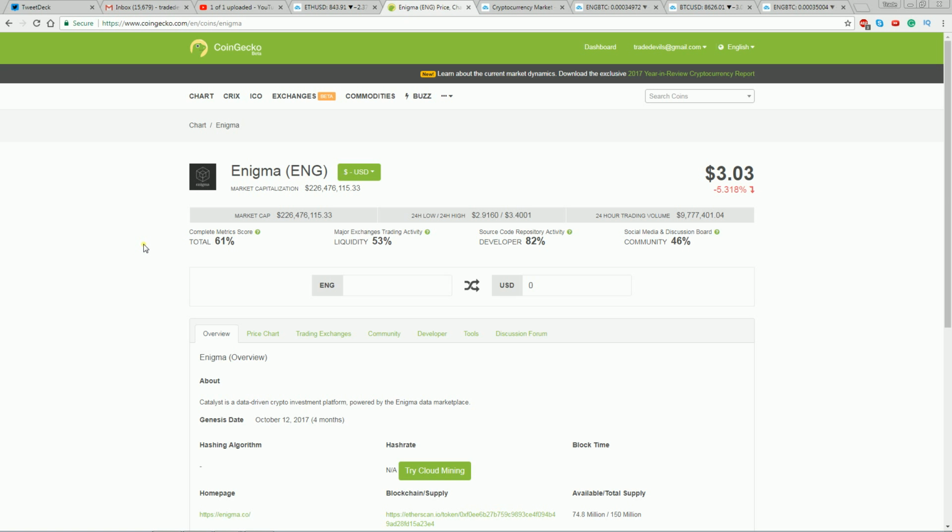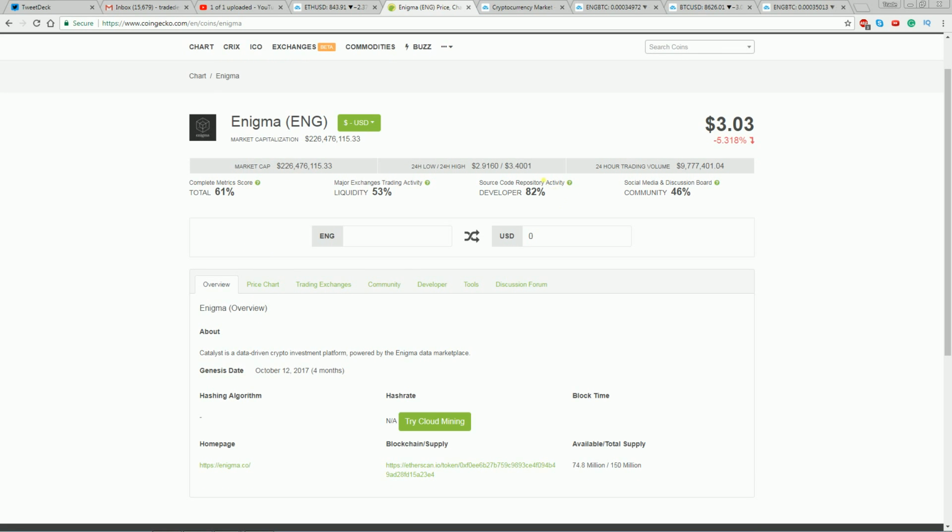Now, Enigma is just an amazingly strong project. This has only been 4 months on the market here. We have a market cap of 226 million, but look at this scoring here: 61 on the CoinGecko metric scale, and then strong interest here amongst developers. They're hot for this, so that would tell you that this is a very strong project. That's very encouraging with a coin that's only been on the market for 4 months.